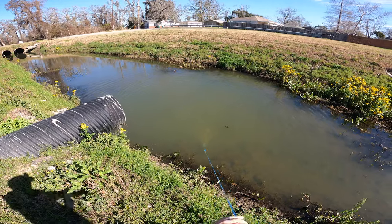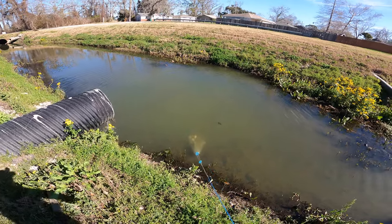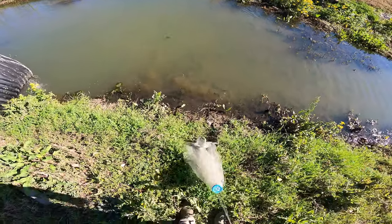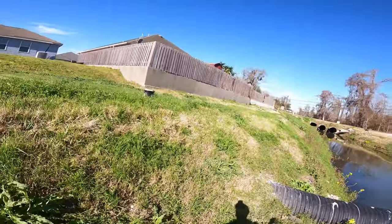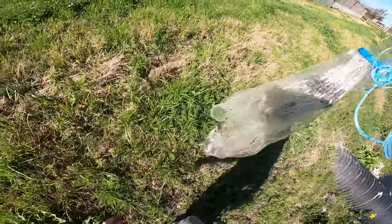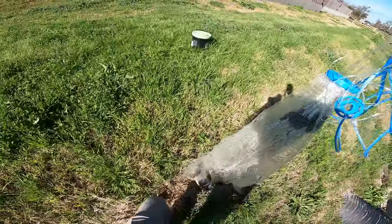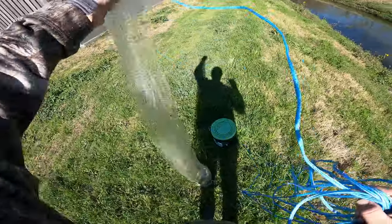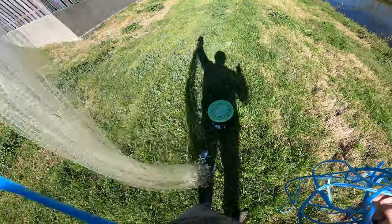Oh, I'm seeing flickering already. Cool, there we go. Look at that. Ooh, that's all shad. And a baby bass. Maybe that's why we wasn't catching nothing with the worm. I'm looking for them cichlids, but you know what? I ain't gonna turn down them shads.